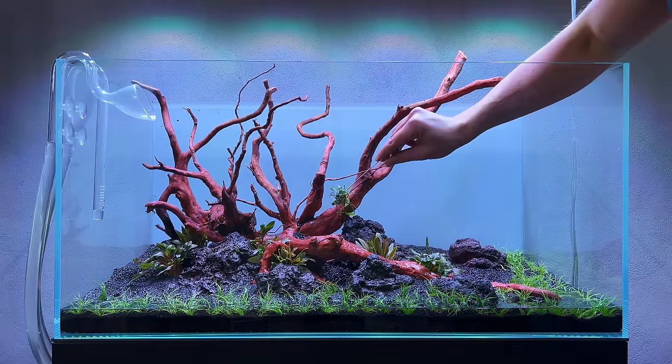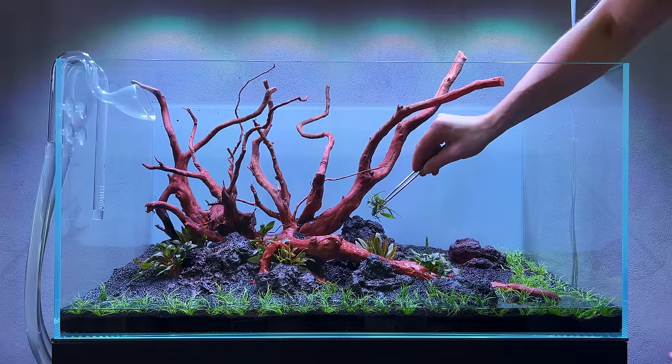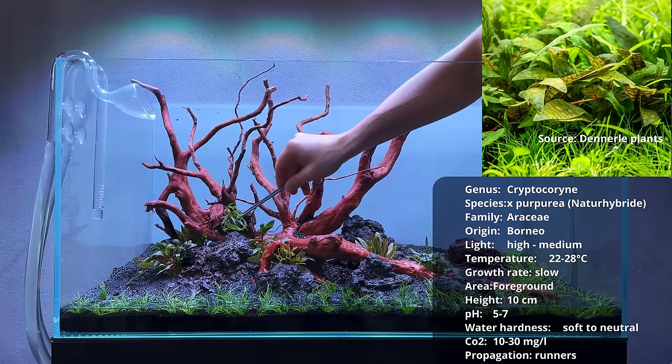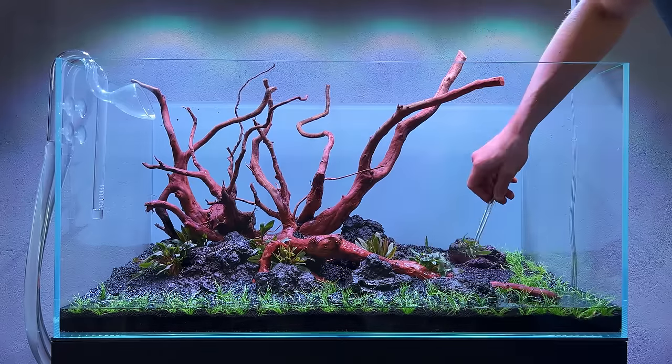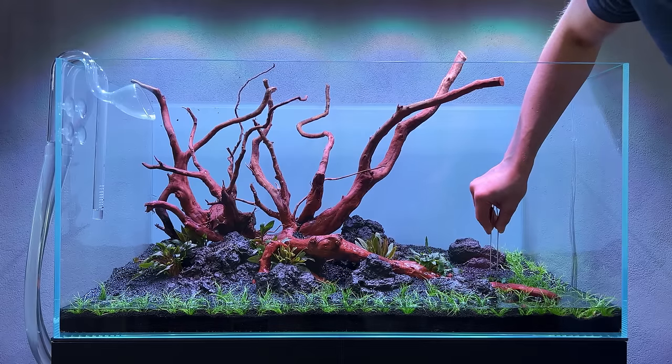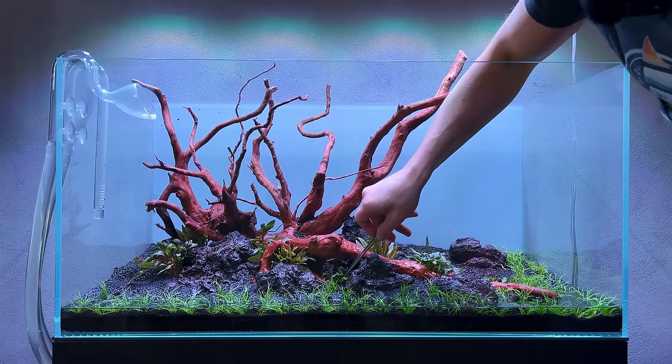The third crypt was an in vitro pot, so it's still very small, and it's only gonna grow to about 10 centimeters, so it should stay slightly smaller than these two. So I'm gonna put it a little bit more in the foreground. Over here, for example, we can put a portion underneath this piece of wood here.